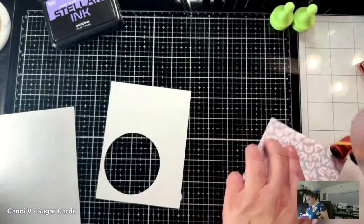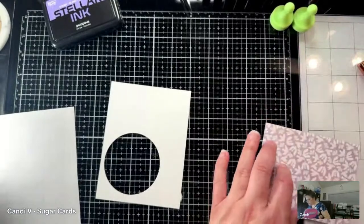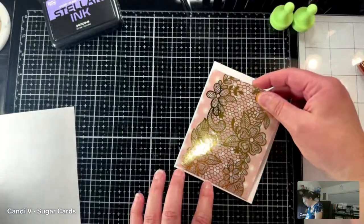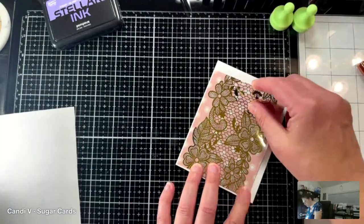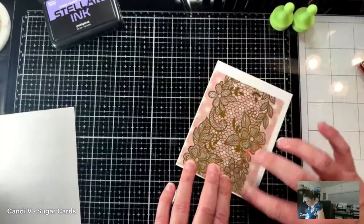This is the unplanned card. This is the card that's just, I knew I wanted to foil, and that's about as much as I knew. You guys know me, I like to do at least one unplanned card all the time.